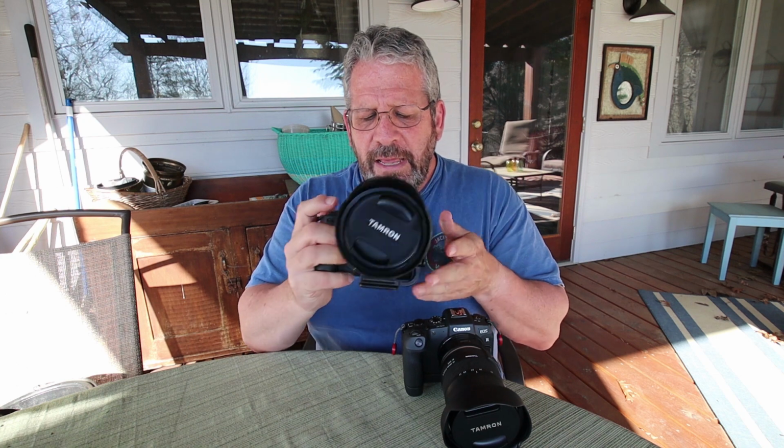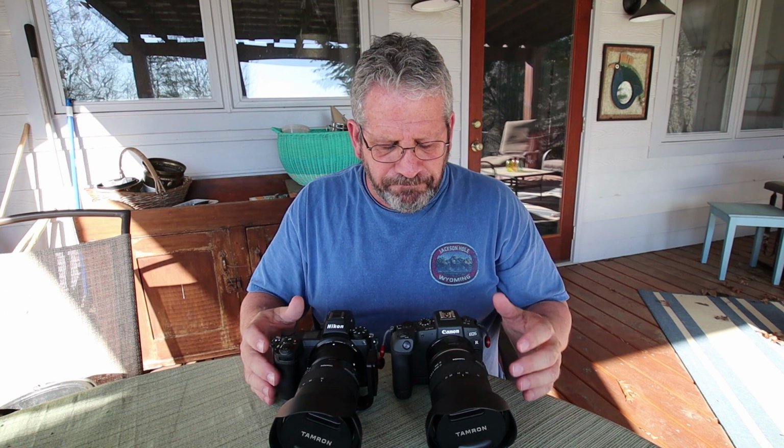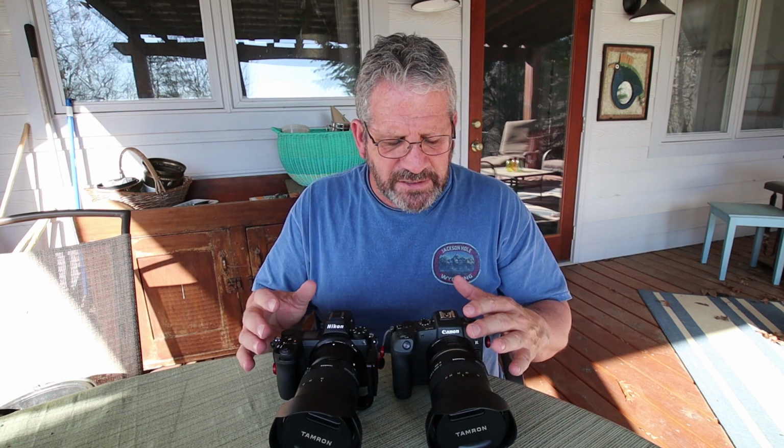With the Nikon, you can see that it probably could use a grip. My finger comes underneath it a little bit, and it tends to hang over, just a tiny little bit. Sensor size is similar, body size is similar.